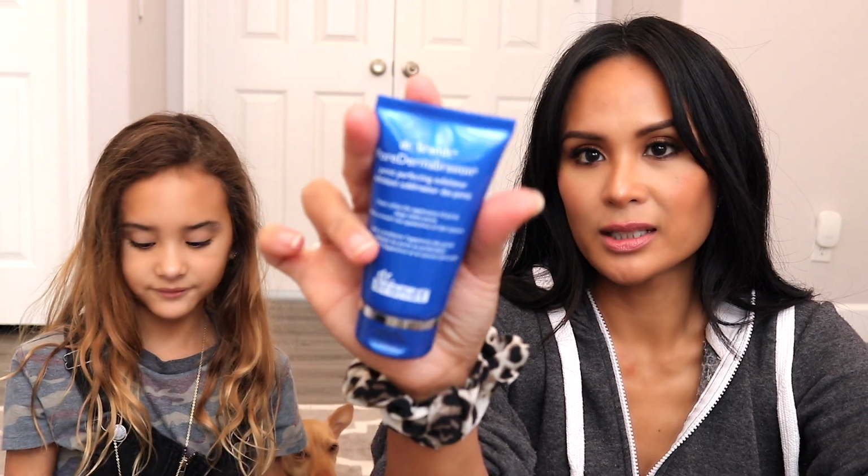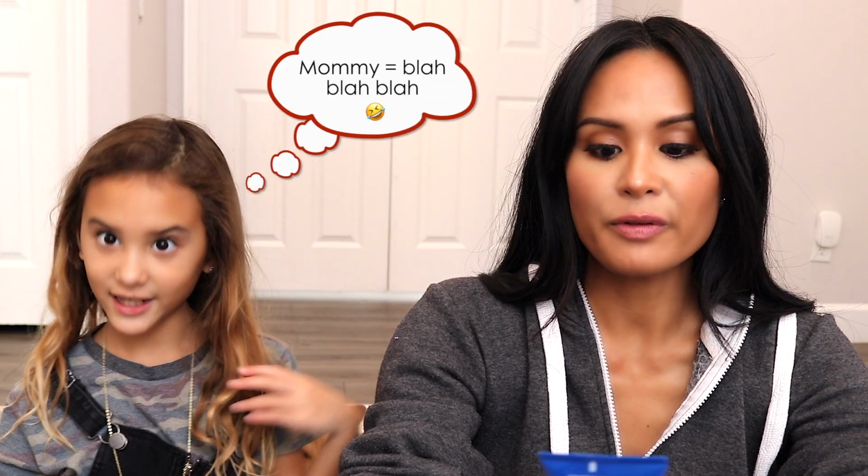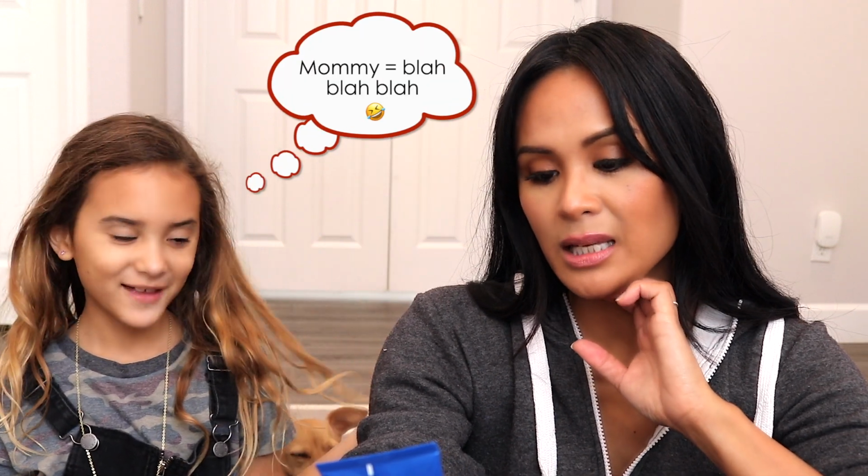So we have a Dr. Brandt new beauty product. It's a pore dermabrasion product. It's a pore perfecting exfoliator. Let's take it out. You don't need this, but mommy needs it. It helps refine the appearance of pores, deep cleans pores, and helps smooth the appearance of skin texture. And I don't think you should try it. I'm not gonna try it. All right, next.